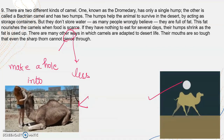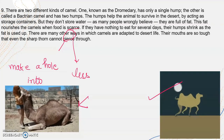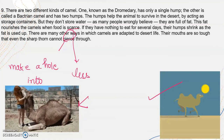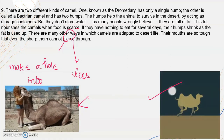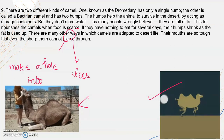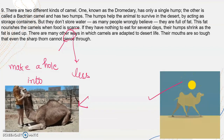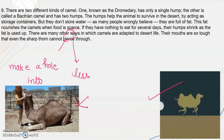And camels use many other ways to adjust in the desert. Their mouths are so hard, so tough, that even when they move around or happen to eat the cactus plant, the thorns can't really hurt them. So that's how you make your existence possible, you adapt to the environment, and I think we've got a lot to learn from these animals.